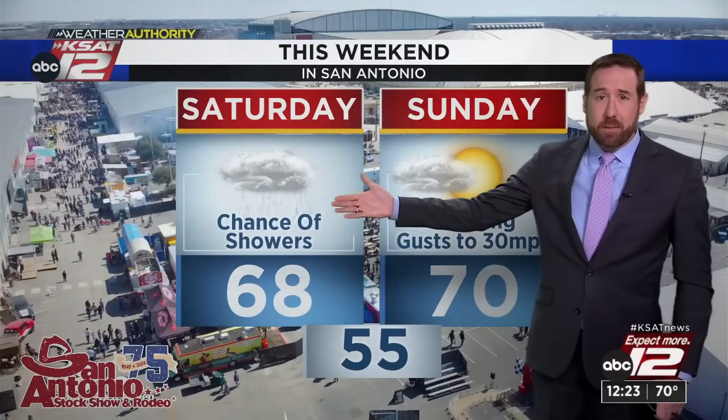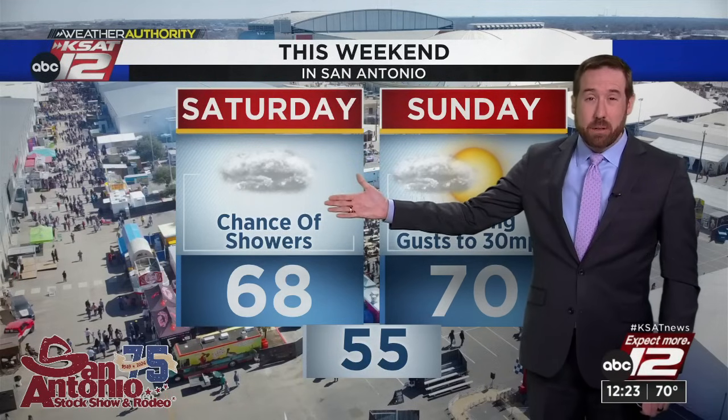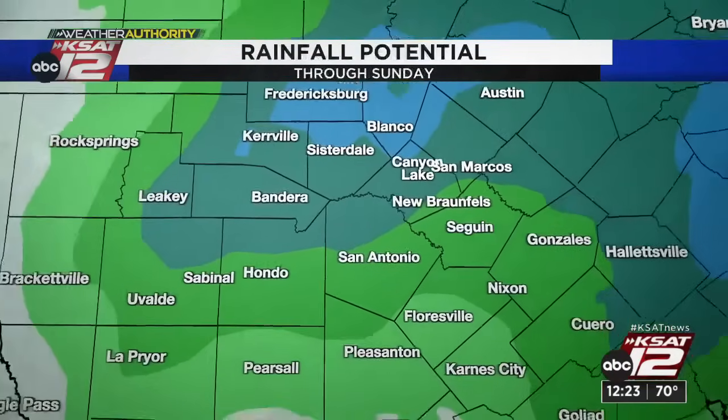So to break it all down for you, if you're going out to the rodeo Saturday, chance of showers, take the umbrella with you, 68, especially first half of the day. And then clearing on Sunday after a few morning showers with some breezy winds in the afternoon, but lots of sun by Sunday afternoon.